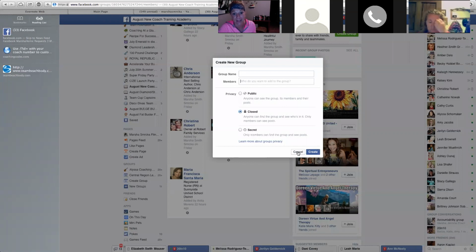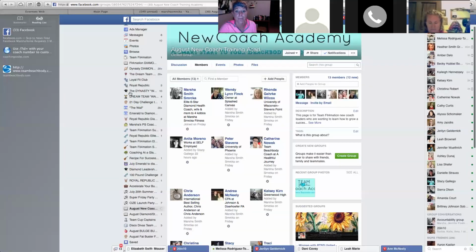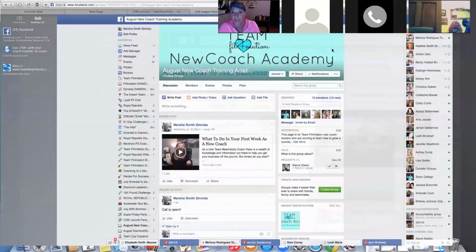But then basically that's it, and I like to save mine to my favorites bar so that I can find it later. All these groups here on my left are in my favorites bar. My computer's really slow tonight. All right, so up here on your upper right is where you would save it to your favorites. I have mine already in my favorites. All right, does that answer your question, Pete?